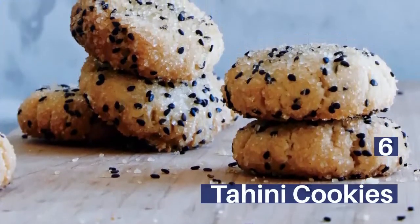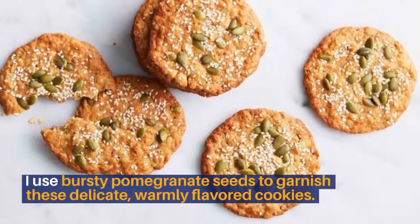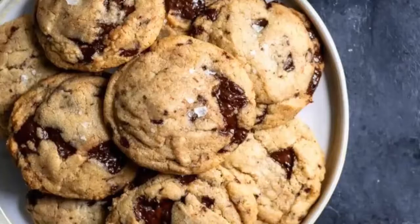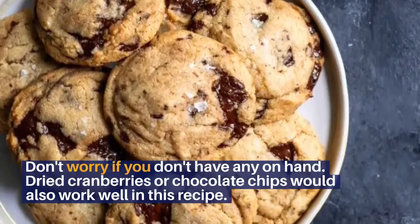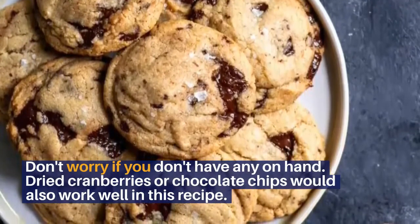6. Tahini cookies. I use bursty pomegranate seeds to garnish these delicate, warmly flavored cookies. Don't worry if you don't have any on hand. Dried cranberries or chocolate chips would also work well in this recipe.